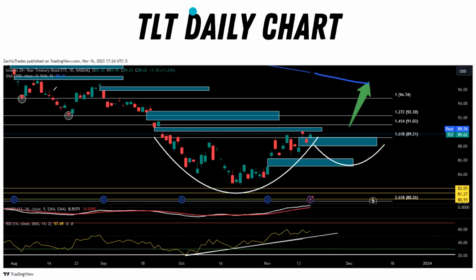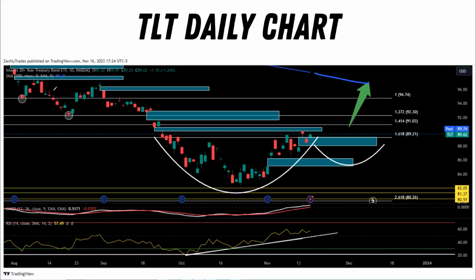Now, let's get into the meat and bones, right? I know you guys are very concerned about TLT. There's a lot of stuff all over the chart. It may look a little bit messy, but basically, what we've got right here is a nice little rounded bottom, okay? And we all love a nice round bottom, but essentially what I've been theorizing is that TLT is going to be range bound before we get some type of catalyst that's going to shift the tone, okay?